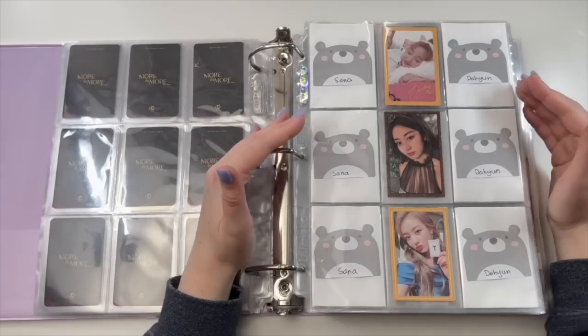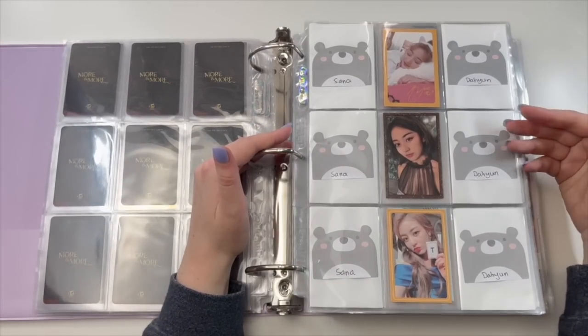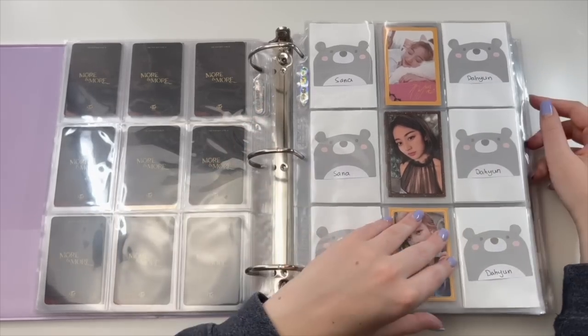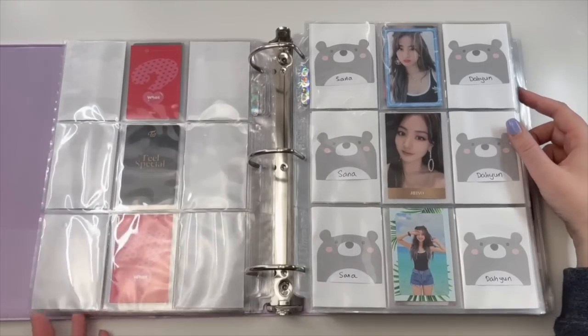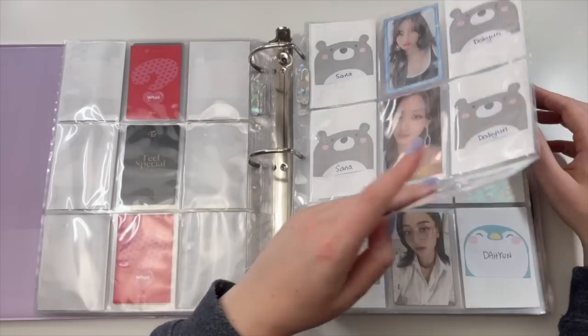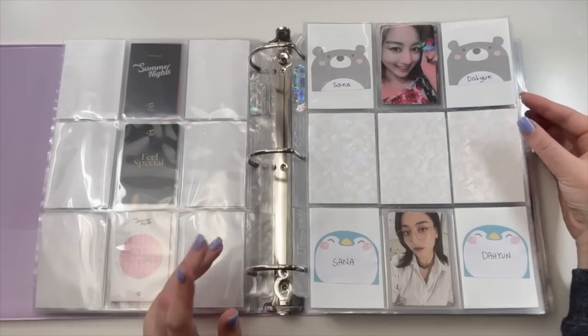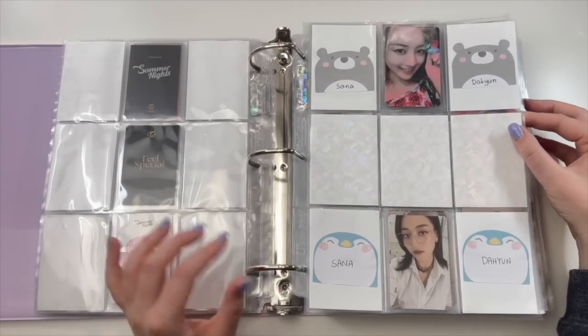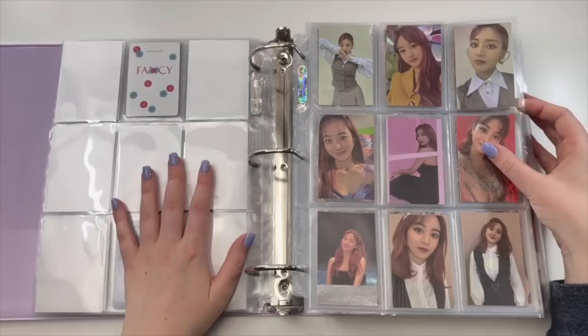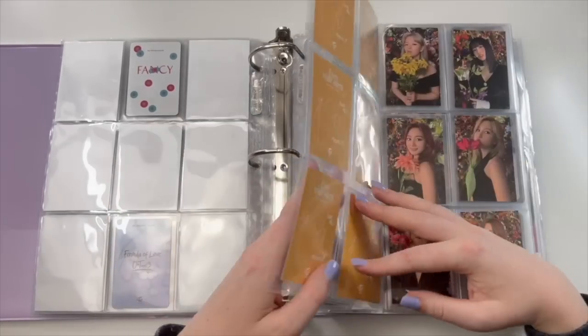So some Twice albums have more than 9 photo cards, so I do plan on collecting both Sana and Dahyun for those cards. I haven't made a lot of progress on that yet, but if you ever come across these cards, like I said, send them to me on my trade sale Instagram, because before my December update, I would really like to have that done. That's a big goal of mine for this year, is to finish those.